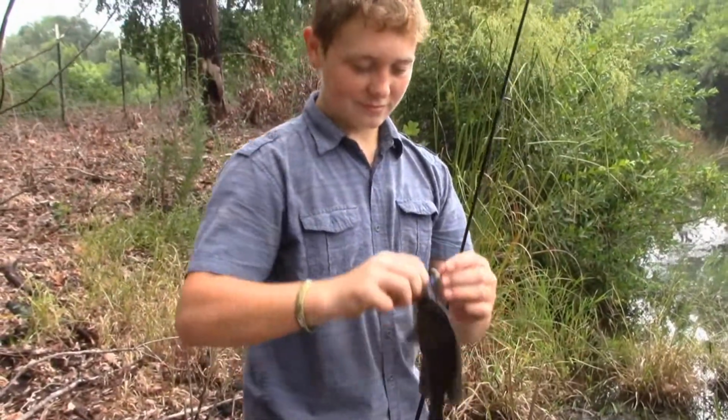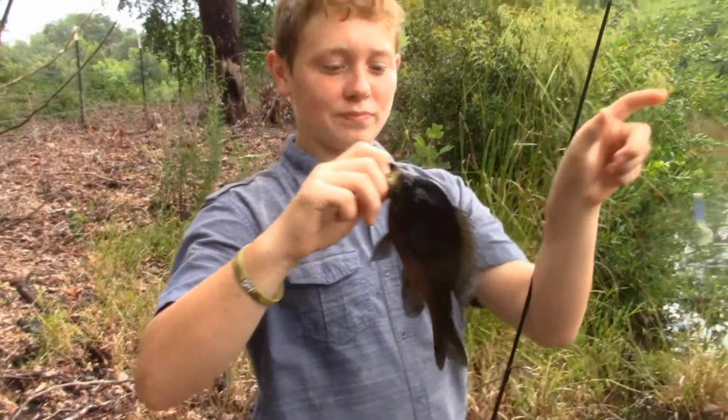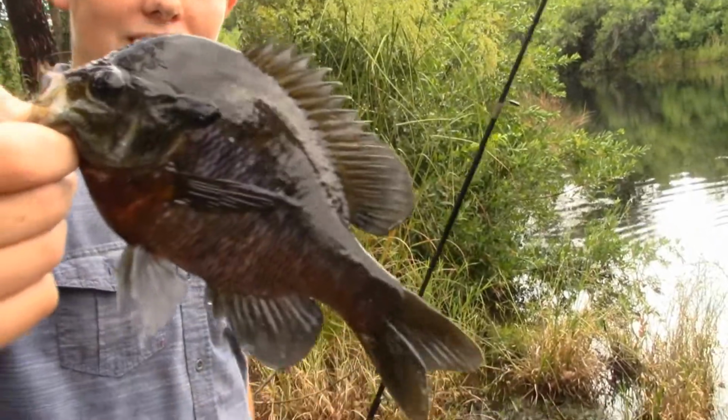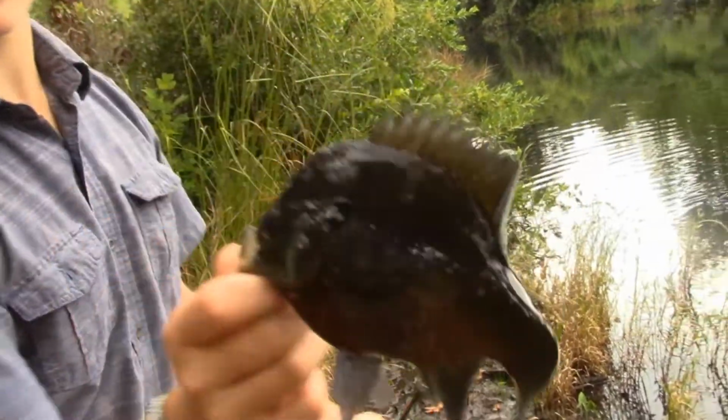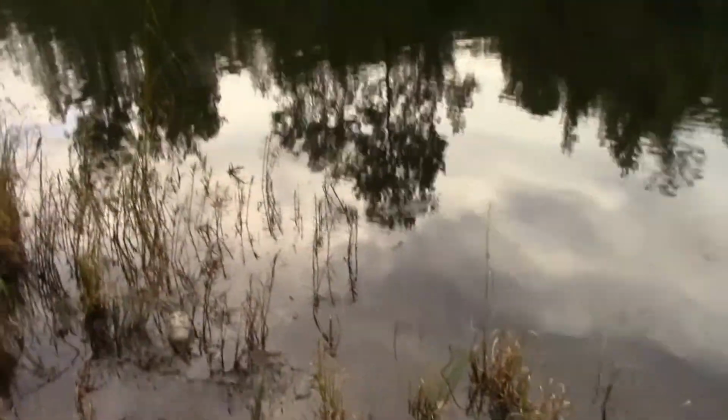Alright, wow. This was 2 casts in a row, right? Yeah. So I got 1 fish from here and you got 2. Nice. Look at that. That is one of my biggest brim. It's super dark, too. He's actually got some purple on his stomach. Yeah, that is a pretty fish.